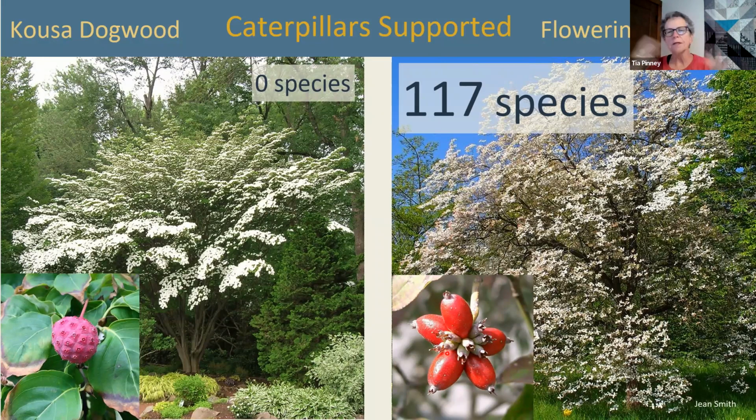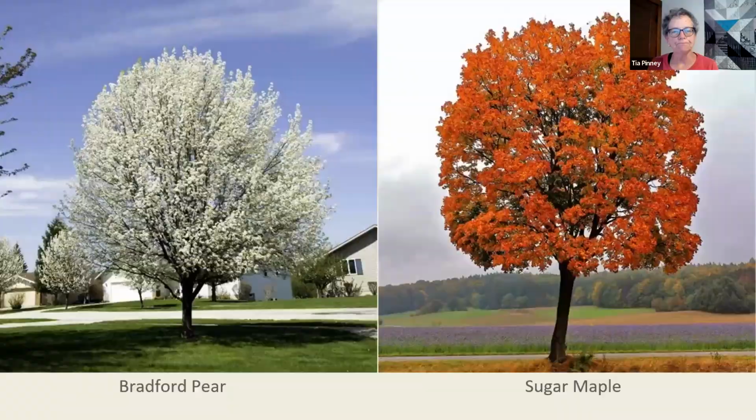So the whole thing is based around how that tree relates to everything else, right? That's just a really clear-cut example of an easy choice to make, and one that has significant repercussions in the effectiveness of your habitat. Here's another one, Bradford pear.